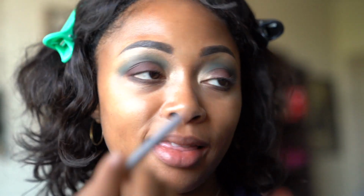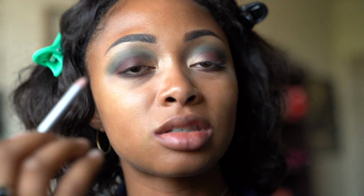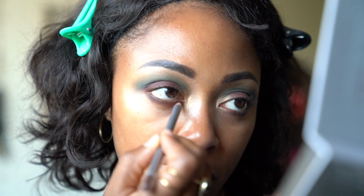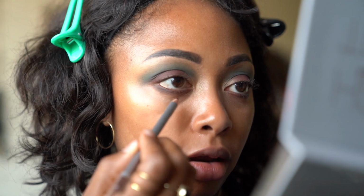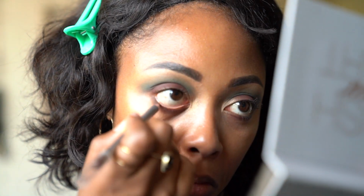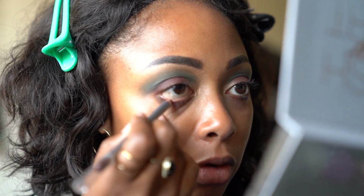Get my mirror back, and I'm going to line underneath there. Be very careful. They are a little sharp, but you can soften them up. They're very soft. So I'm actually going to start down here first. Oh, so much pigment. I just blend it into the black. And now I'm going on the waterline. Put a little more on this on OCD.